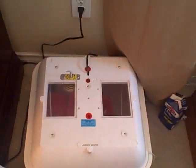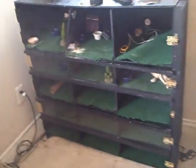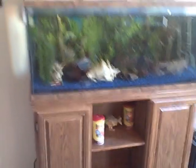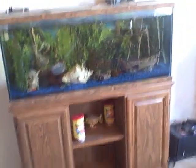And here's the cage. So just let me know if you want any of these. If you want the Hovabator, it's for sale. All the tubs are for sale. The cage right there. And then I'm also selling my fish tank. It's like a 50 or 60 gallon fish tank. If you're wondering if you want to buy it, just let me know. So yeah, I'm selling all of this stuff.